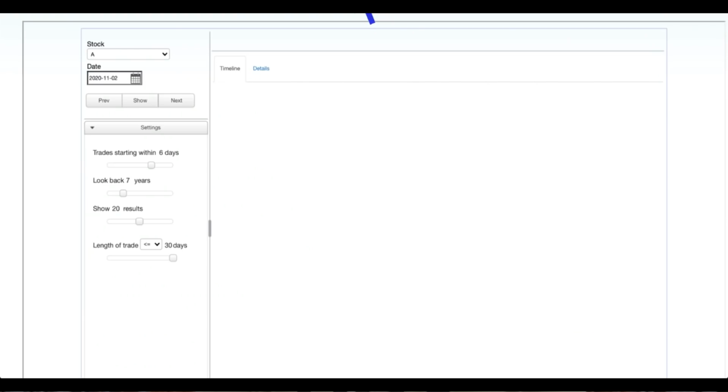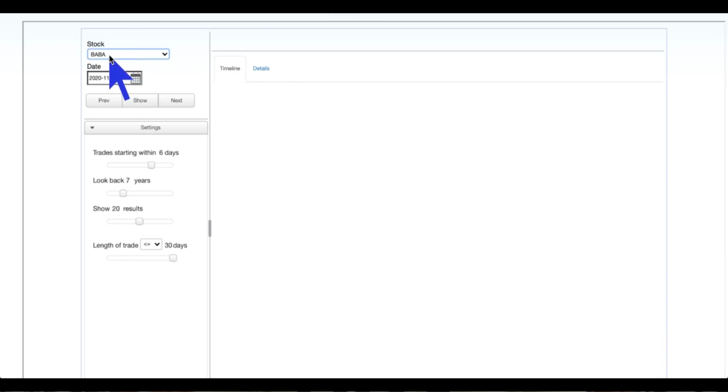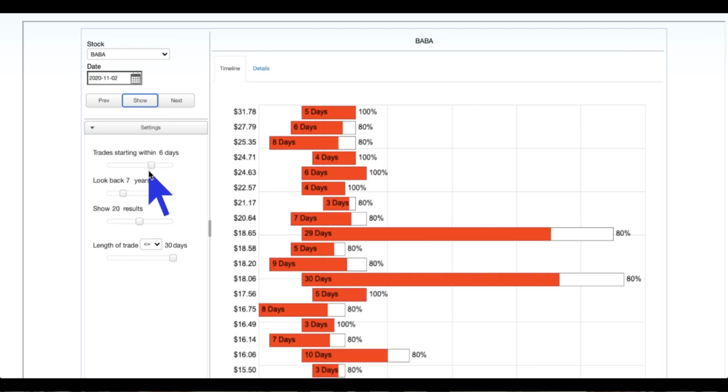But let's go back to the money calendar, and I'm actually going to the app. And I'm going to go to the app, and the first thing I'm going to look for is BABA. And there's BABA, and I want to look and see where is it. I'm just going to click real quick. Where does it look?